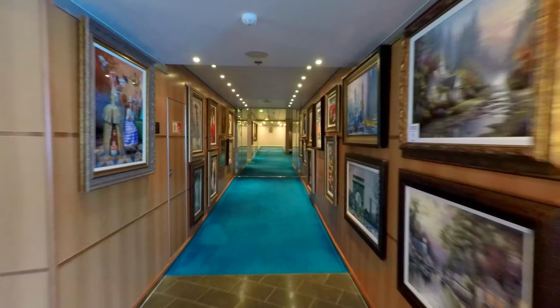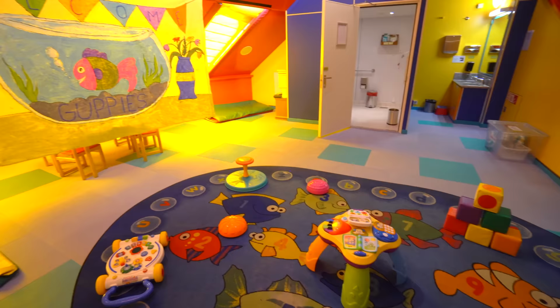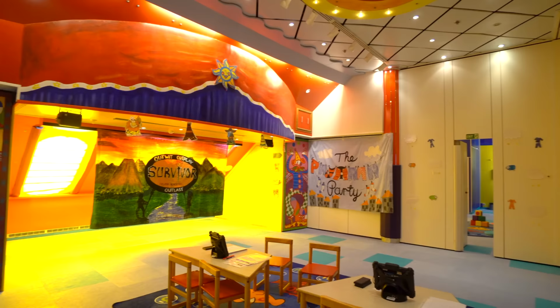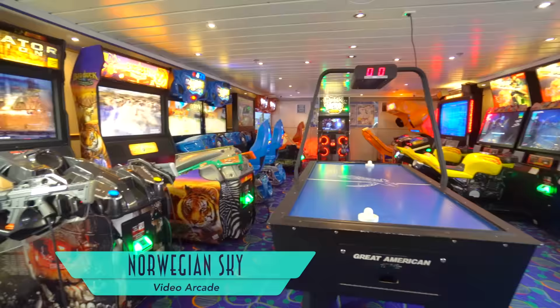as well as in the halls, just for youngsters. And a perfect hidden hideaway in the front of the ship is the Splash Academy Youth Center, accommodating smaller guppies with a crawl area, as well as older kids with even more space. And great for kids of all ages is the adjacent video arcade, including the timeless favorite of air hockey.